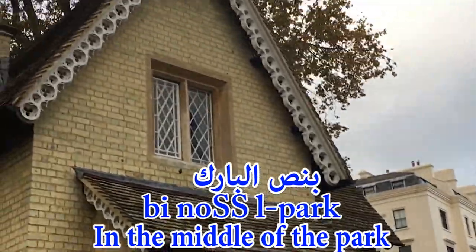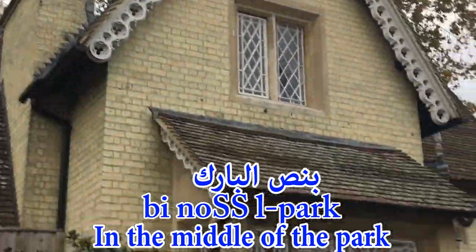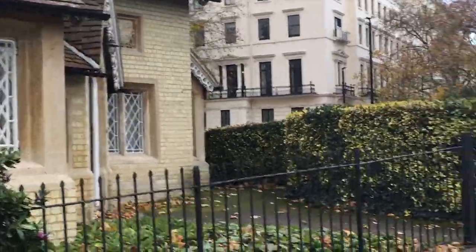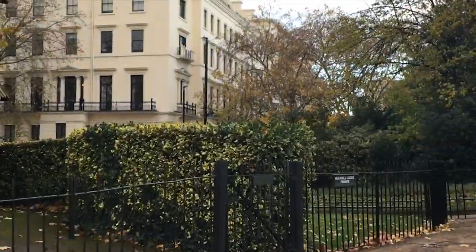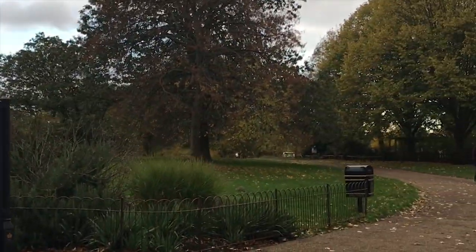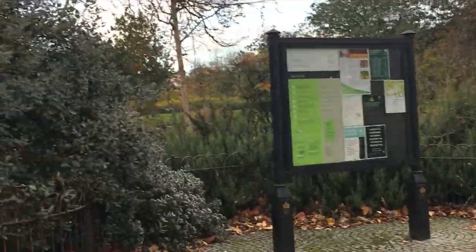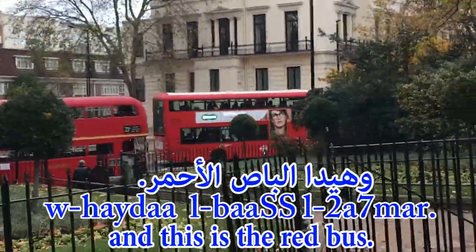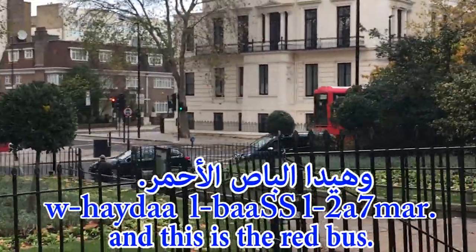بنص البارك. In the middle of the park. واو. وهيدا الباص الأحمر.